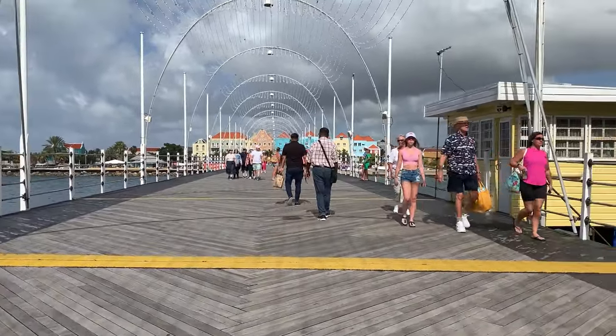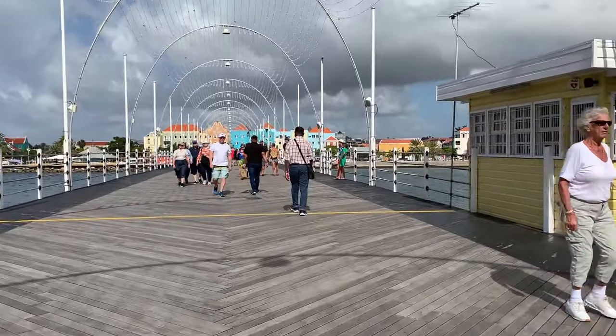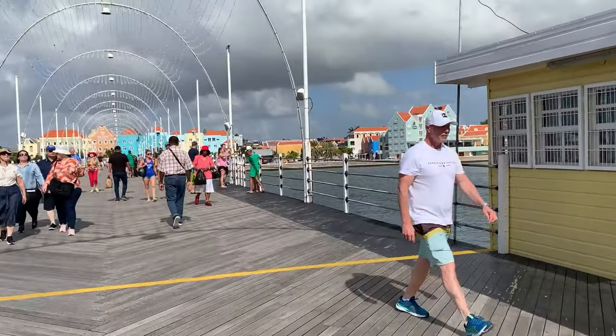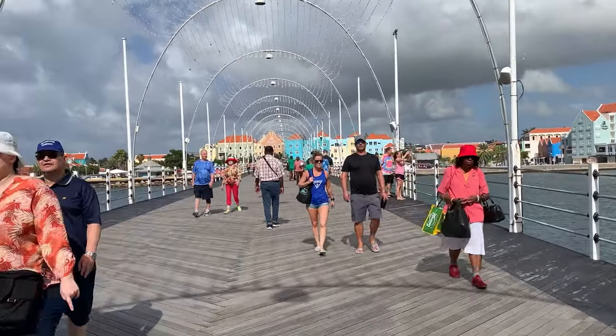But what we did, because we had a tour guide driving us around, we took a couple of photos, but then headed back to see some of the souvenir shops that were available. And then we ultimately ended up driving around to the other side of the bridge.